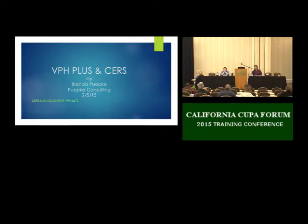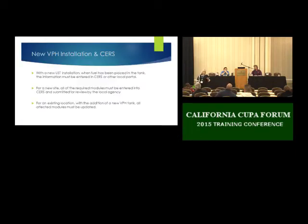With new installation, this is what the LIRIS from the state said. This is when to trigger, at least at this point in time, you need to have your data put into CERS or in a local portal. So once the fuel's in the tank, then that information from the owner needs to be in there. Like Angie says, she likes to see it a little earlier so there's an established account already, and that you can go towards that when you're working on it.